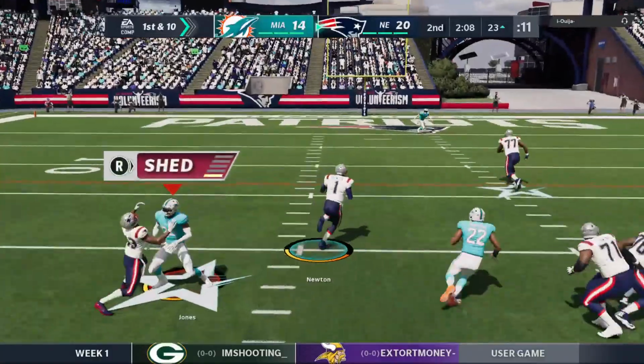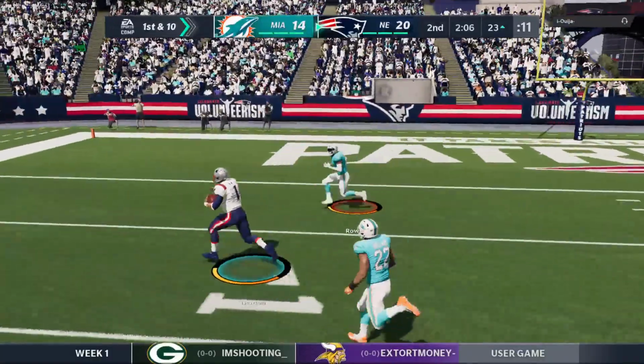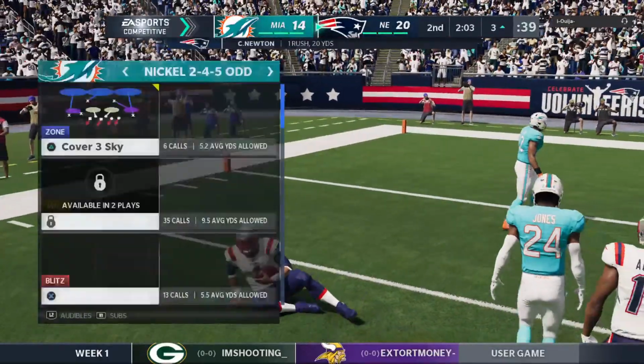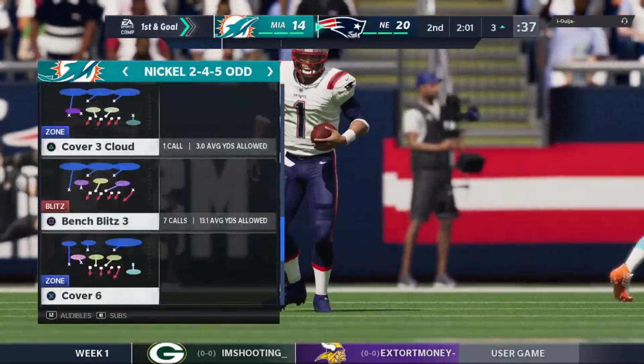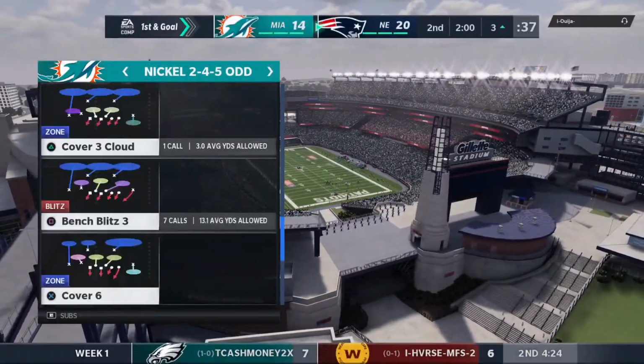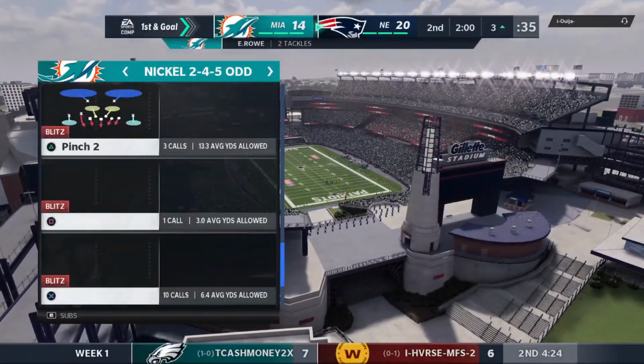On the option, here's Newton. He'll have a first down inside the 10. And he gets it all the way down to the 3. Excellent job on the keeper. 20 yards and a first down. And we've hit the 2-minute mark in this first half of action.